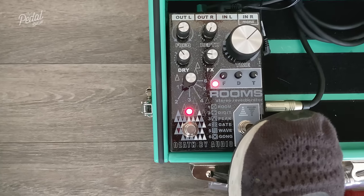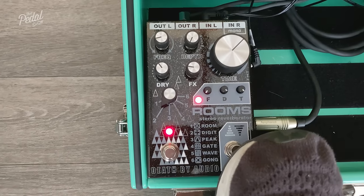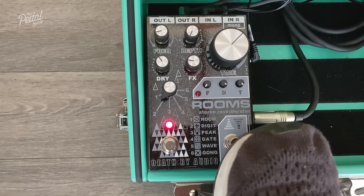But it's the room reverb from Death Boy Audio. Boy, oh boy. Anything that makes this track interesting is basically coming out of this box. Okay, so this is what I've come up with.